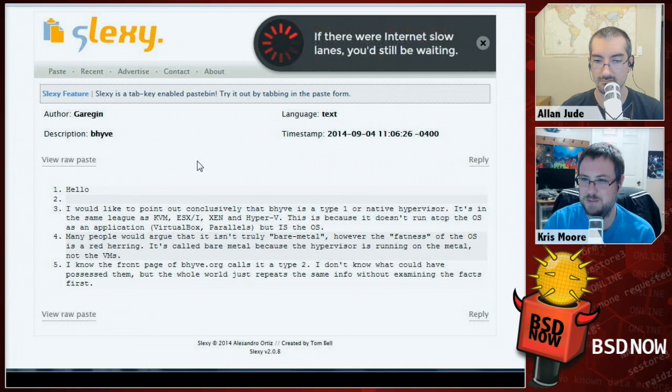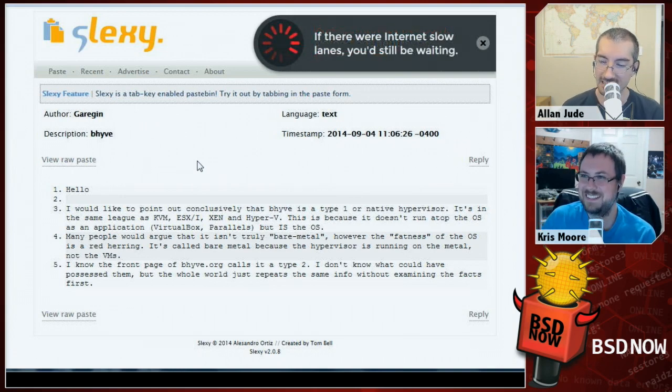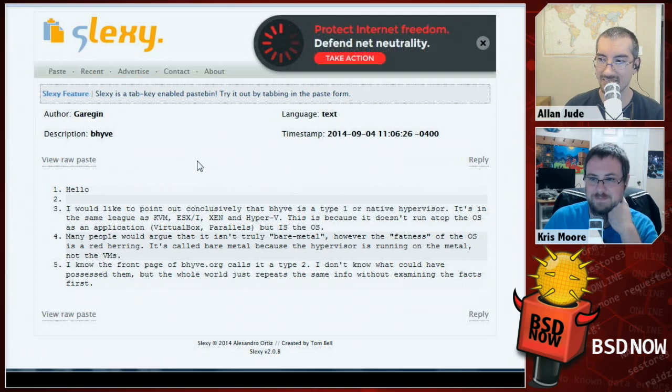I know the whole front page of Beehive calls it a Type 2. I don't know what could have possessed them, but the whole world just repeats the same info without examining the facts first. I think this generated some traffic. A little bit. Obviously the definitions don't fit exactly either way, because if the hypervisor runs on the bare metal and doesn't have an OS, then that would mean you couldn't run other applications directly on the bare metal, right? And so Beehive is, I would say, closer to VirtualBox than it is to ESXi.